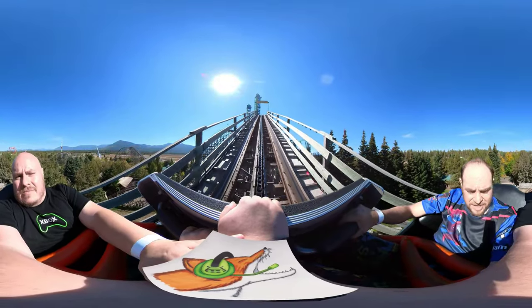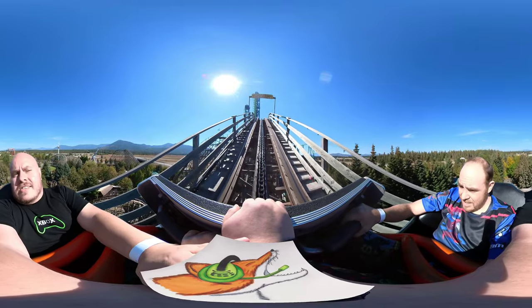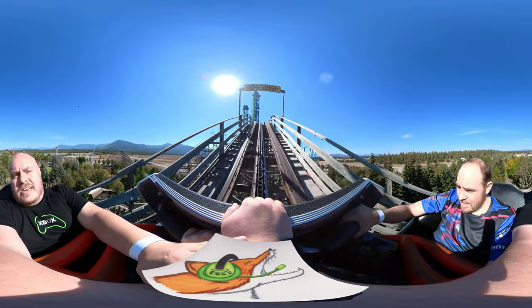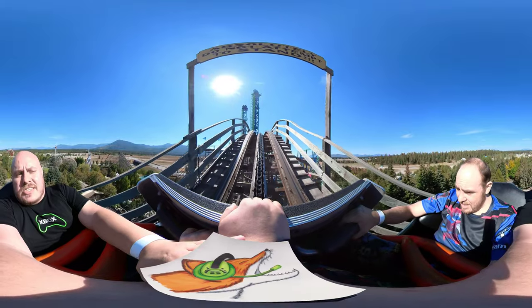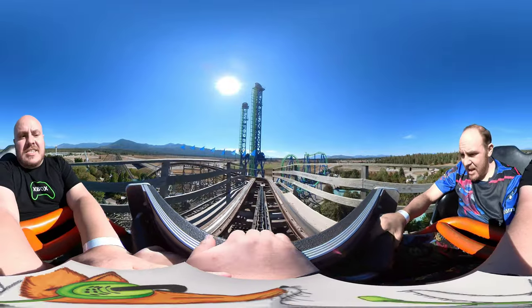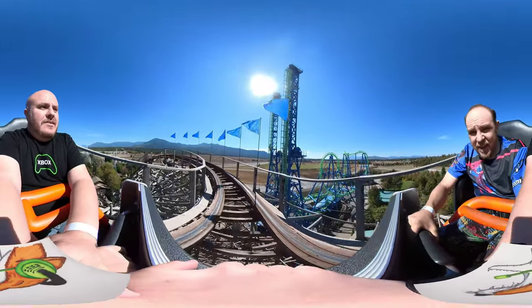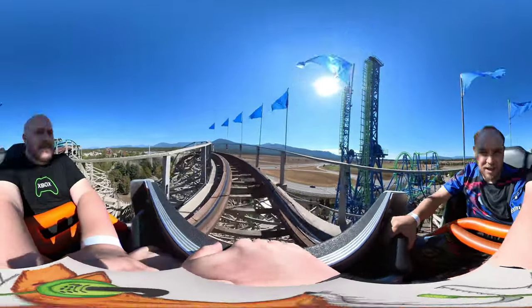And the click you're hearing, by the way, is what they call chain dogs. Those are special safety mechanisms so that if the power was lost to the chain lift, this train wouldn't roll backwards into the station. Because these things have safety measures up the wazoo. And here we go.